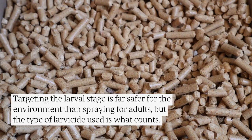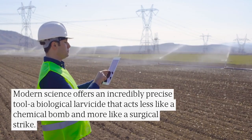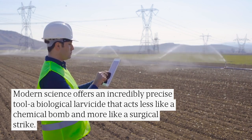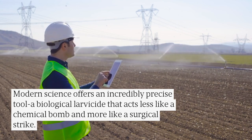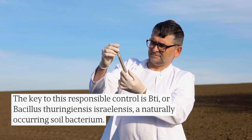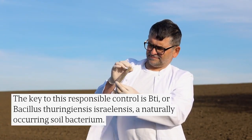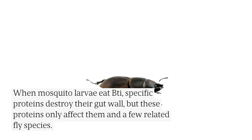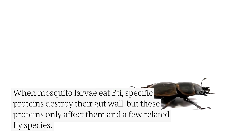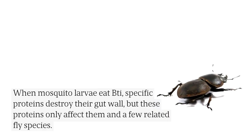But the type of larvicide used is what counts. Modern science offers an incredibly precise tool, a biological larvicide that acts less like a chemical bomb and more like a surgical strike. The key to this responsible control is BTI, or Bacillus thuringiensis israelensis, a naturally occurring soil bacterium. When mosquito larvae eat BTI, specific proteins destroy their gut wall. But these proteins only affect them and a few related fly species.